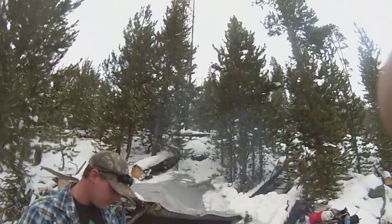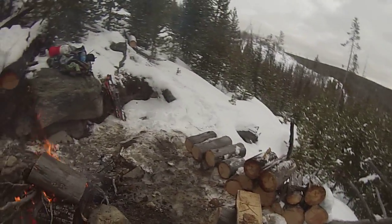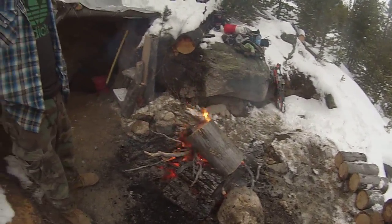We cut a bunch of timber from up there and brought it down. We got enough logs stacked up, probably burned for a while.